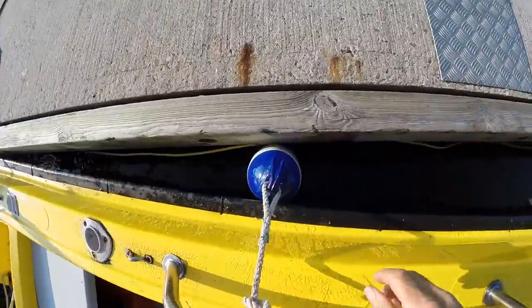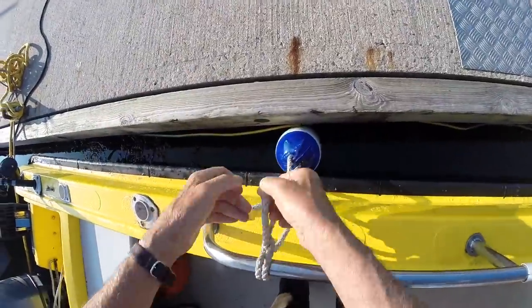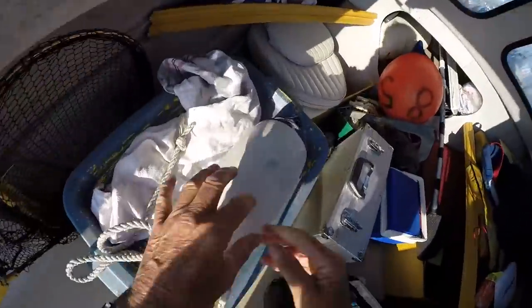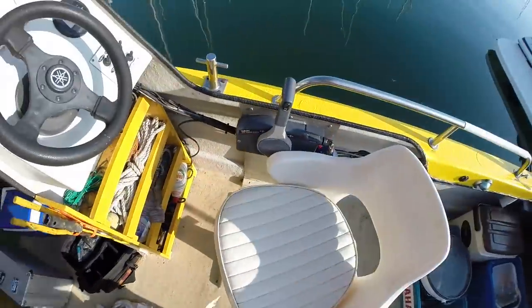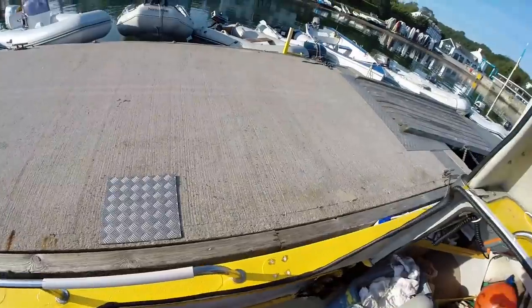Look at these things, boys. I don't think I've used these since I bought them 10 years ago. I don't even know if I use the right knot for them. The boat is a bomb site, it can't be helped. It's what it is. I've been shark fishing yesterday, so what do you expect? It's a mess. All good fishing boats are a mess, especially this one.